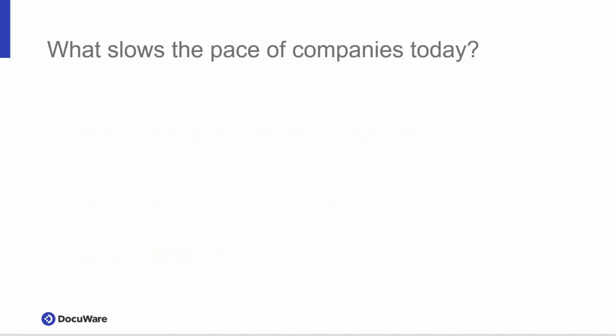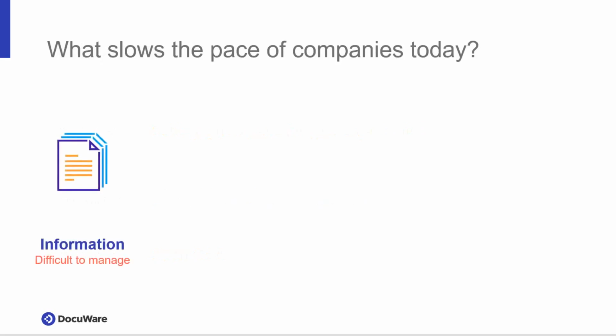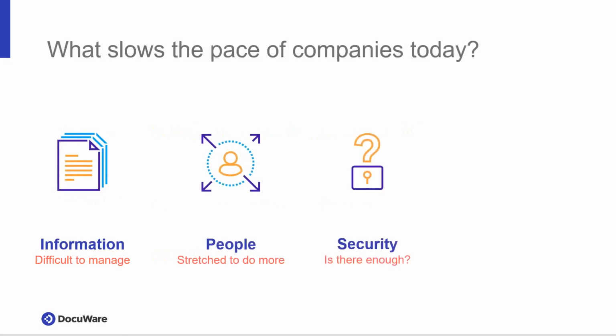So let's slow the pace of companies today. Information feels like it should be right there, but it's not. Team resources are constantly stretched. Everybody's freaking out about security, but no one's sure what the plan is. Technology that's supposed to help is flat out painful to use.